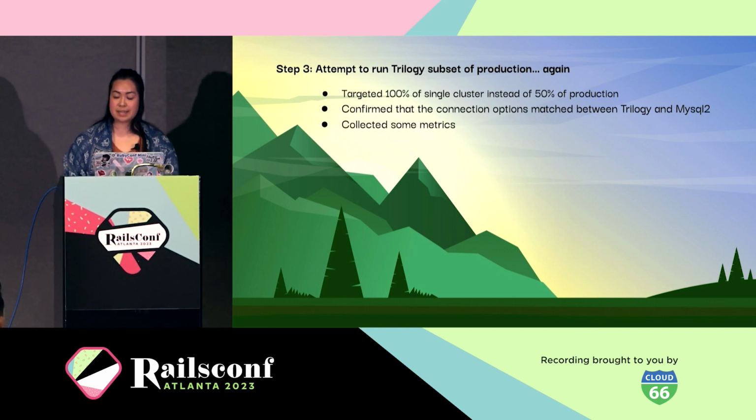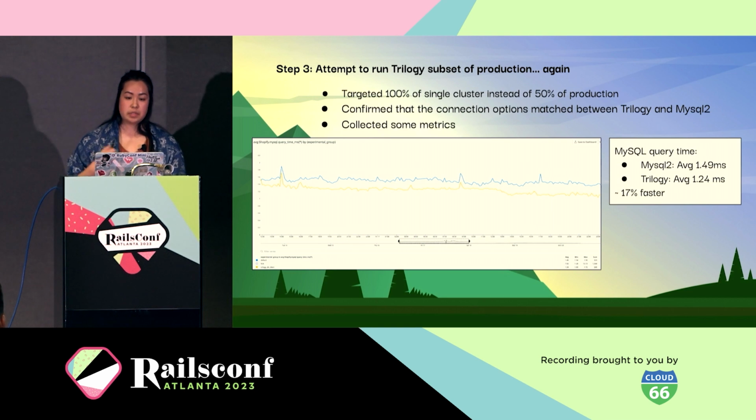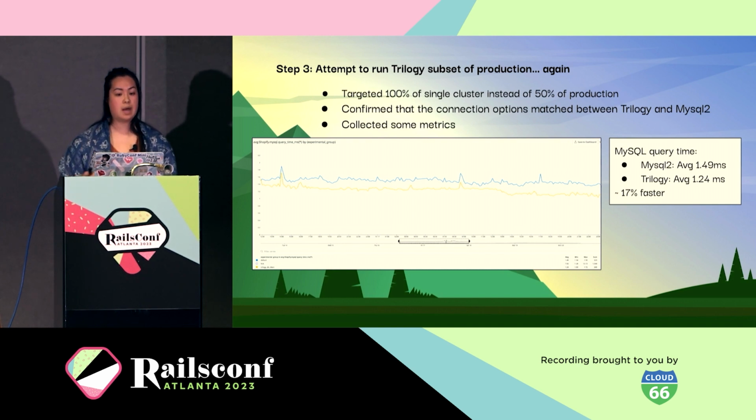We went ahead and collected some metrics. So this graph shows request time. MySQL 2 was taking on average 3.46 milliseconds per request, Trilogy 2.7 milliseconds, which is about 22% faster. Similarly, we looked at MySQL query time. So MySQL 2 took about 1.43 milliseconds per query, Trilogy about 1.24, so about 17% faster. So good results for Trilogy for both of those metrics, which was kind of cool to see.